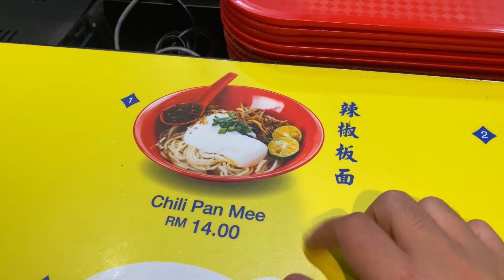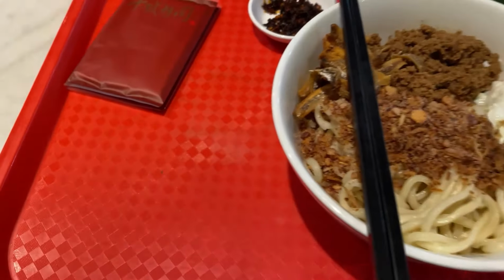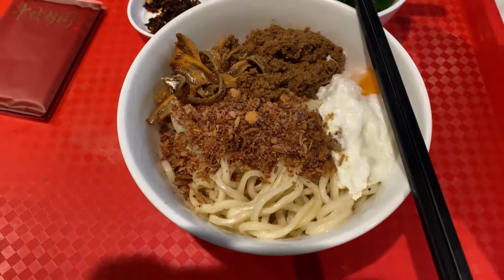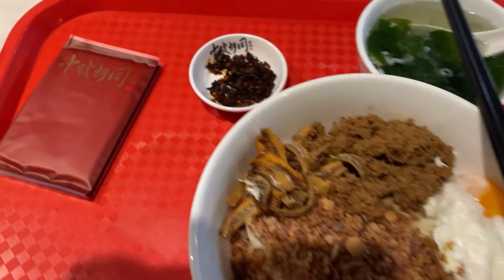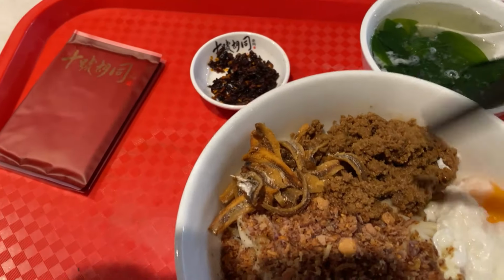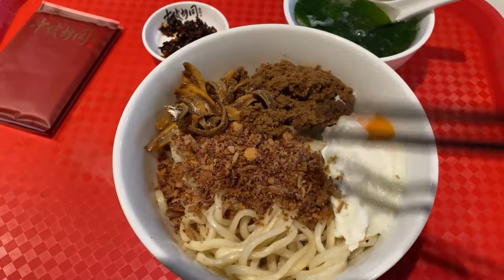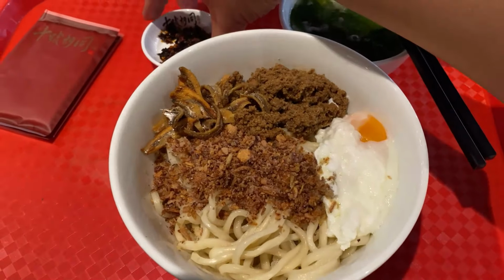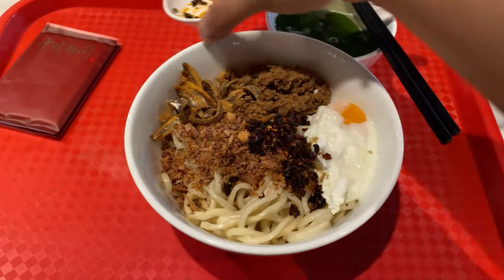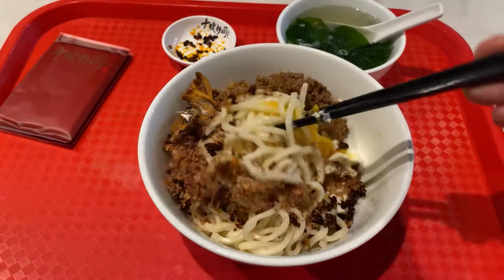Boss, cili padi ada? Ada. Satu cili padi, lah. So this is the cili padi, clean one. Well, when you come to here, I guess you can choose how much chili you want to take. I think if you go to their main HQ somewhere in KL, you also can't choose, it's standard, lah. So I'm just gonna put this in. I suppose it's very nice.